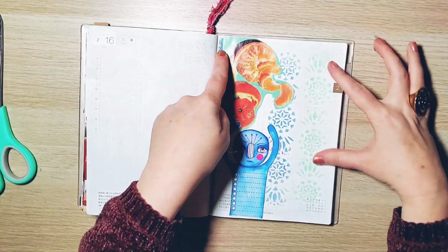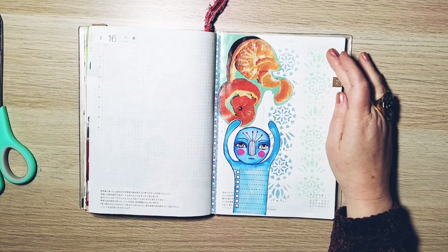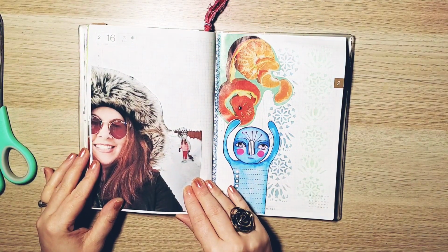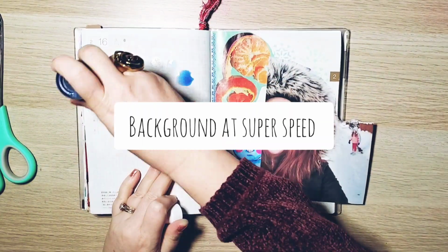So hence the picture. Then I grabbed some washi from my stash. I have no idea where it's from, and just put it in that sort of crease so that the unevenness of the cut oranges is not so obvious. And this picture is me, the lady behind the camera.